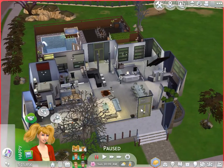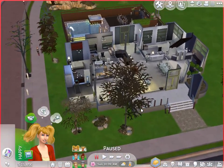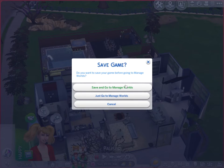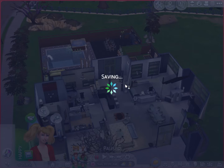So I guess that's how I'll introduce them for now. I think I'll go ahead and introduce the Mad Sims, or the antagonists.